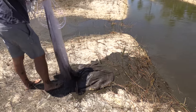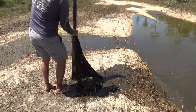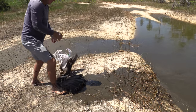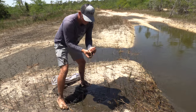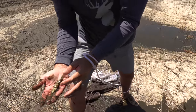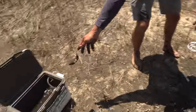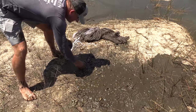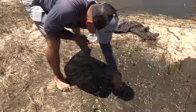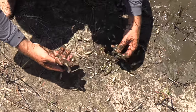My net is dirty. Oh, good. Oh, what is this? That's some kind of carp. That's a carp. Big old mud minnow. Carps. Gosh, dang it, this is cool.